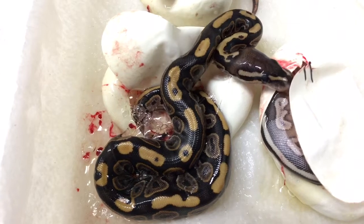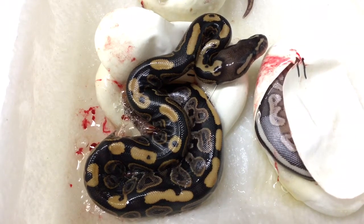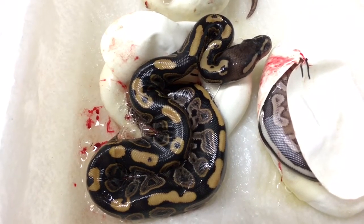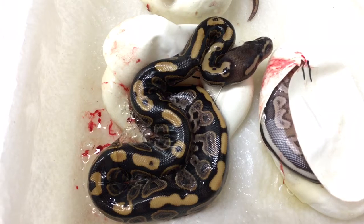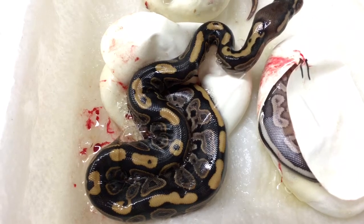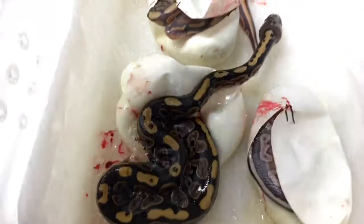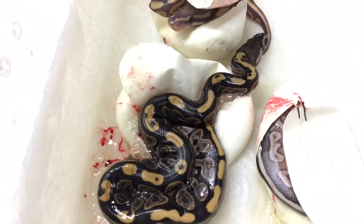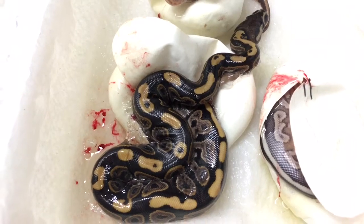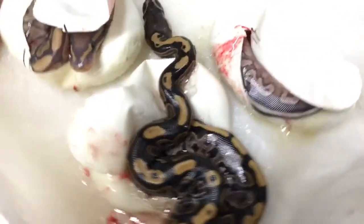Alright, so clutch number 11. We smashed the odds on this clutch, which is nice because you guys will see here in a second, or after this clip, the Mojave clutch that we had, which was I think clutch number 7, terrible odds. We tried to hit on more crystals and we got a bunch of Mojaves and one special. But this clutch was actually a black pastel butter orange ghost male bred to a het ghost female. So the mom looks just like a normal, but she's a het ghost. So let's take a look at what we got here.